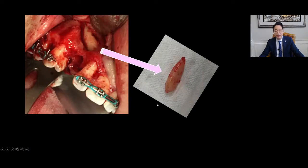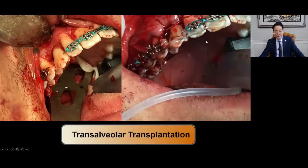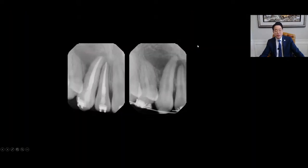And upper right 3 was transplanted, but there is a bony defect on upper right 3 root area. And this is after transalveolar transplantation. Upper right 2 was diagnosed necrotic by her endodontist. So after root canal treatment on upper right 3 and upper right 2.